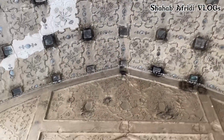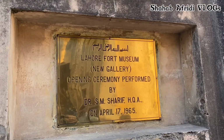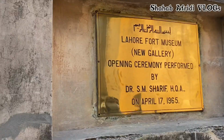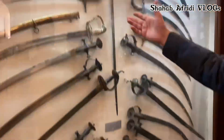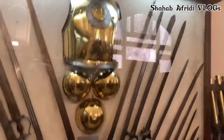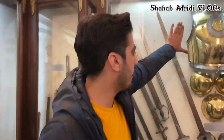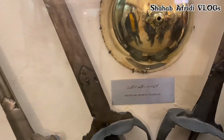They're still there because we were still in the premises, very near to Sheesh Mahal. That's Lahore Fort Museum, as you can see, and all kinds of First World War items. Prior to that, the swords, different kinds of swords, as you can see, machetes and daggers, shields, and then a little more modern from that. Everything is very interesting, like the swords and everything. I was trying to explain, but now I'll explain right now. Very shiny, the shine was there, as you can see.